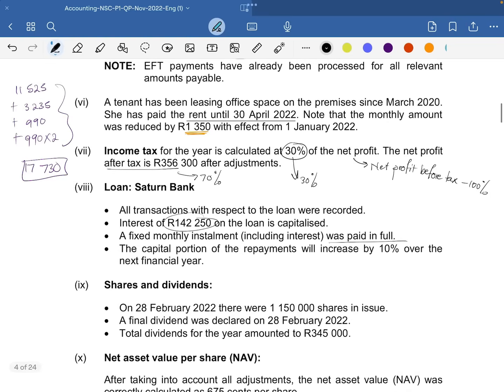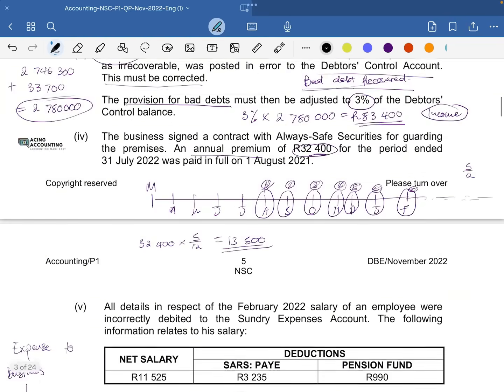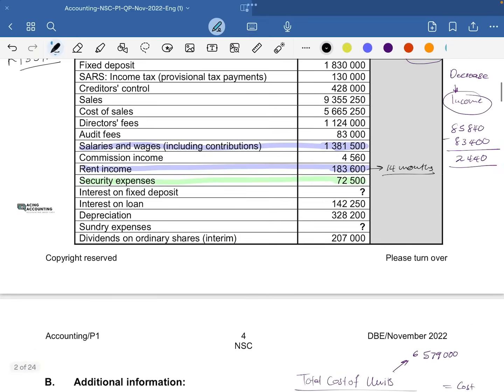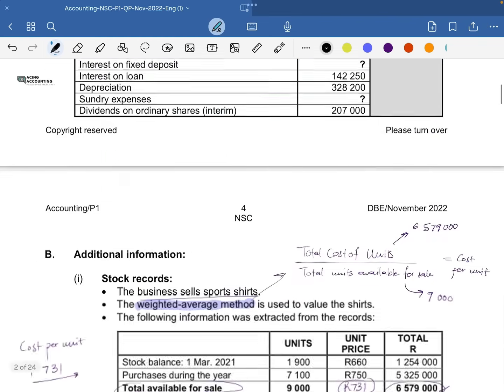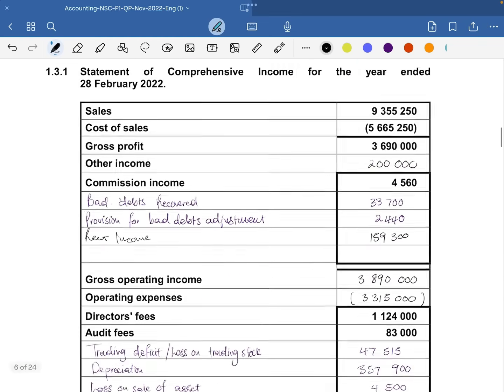But now we're not done. So the capital portion of the repayment will increase. Okay, we're done with that. But now we need to see how much is actually our loan amount, our principal loan amount. So we have 1,159,000 at the end of the year, minus what we are going to pay next year, which is 133,925. Then we will be left with a principal loan amount of 1,025,075. Right. So we have our loan there.